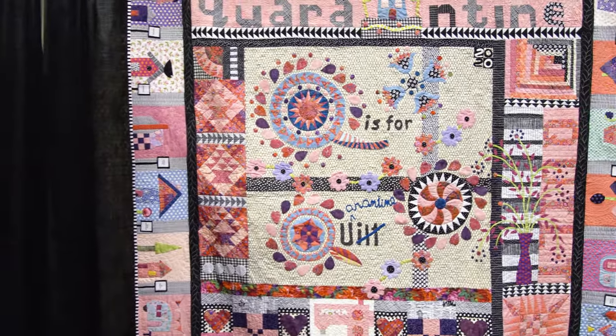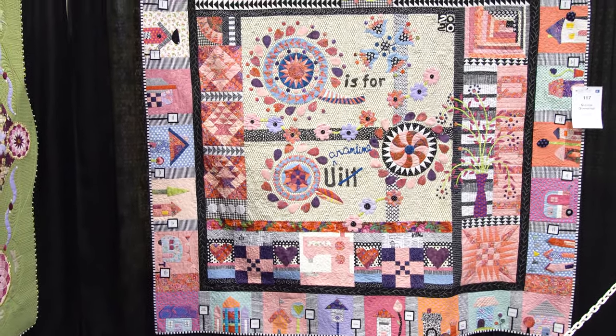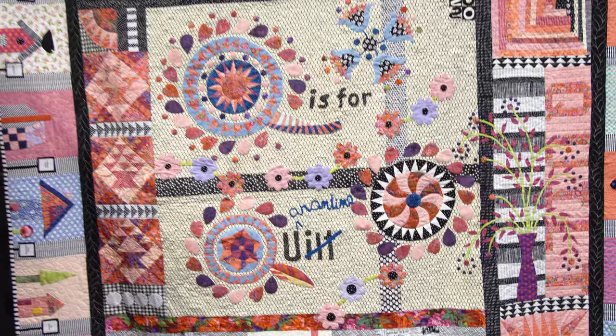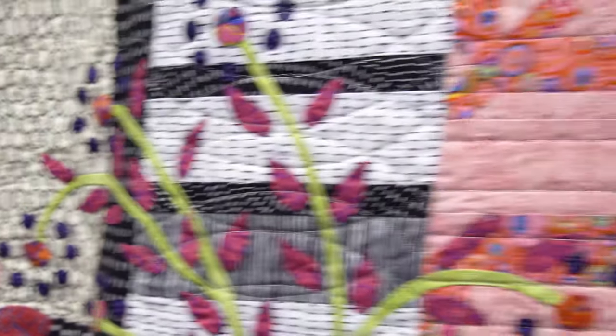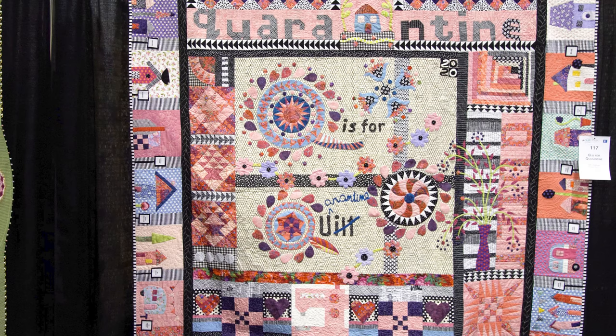Pictured here was done by Terry Steffen of Palmetto Bay, Florida. Q is for Quarantine was the name of this quilt. I was immediately amazed at the techniques that were used in this quilt, including hand applique, hand embroidery, interfacing, matchstick quilting, photo transfer printing using thermofax, foundation piecing, freestyle piecing, improvisational piecing, machine piecing, paper piecing. The quilting was free motion quilting, also using quilting templates.